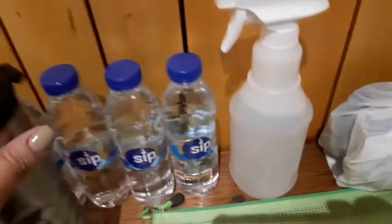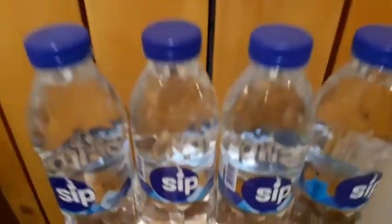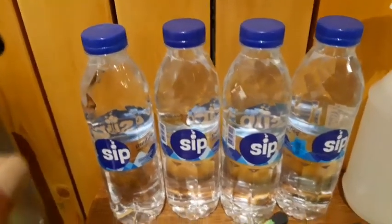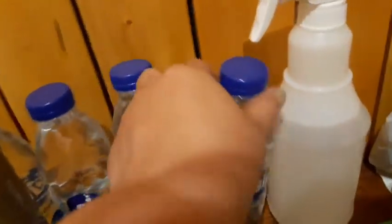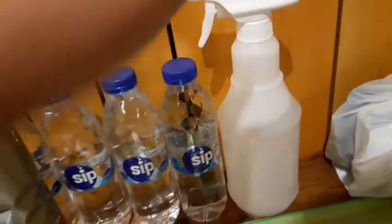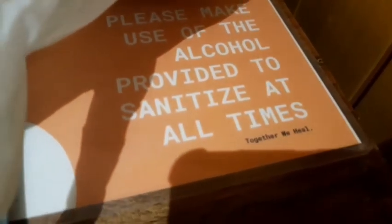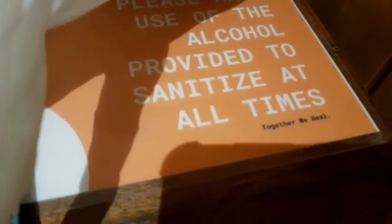Actually, ito yun eh. Meron silang apat na complimentary water, bottle of water. Maliliit lang siya. Ito. Tapos, meron siyang alcohol. Tsaka may reminder siya na please make use of the alcohol provided to sanitize at all times. Okay? We all together. Okay?